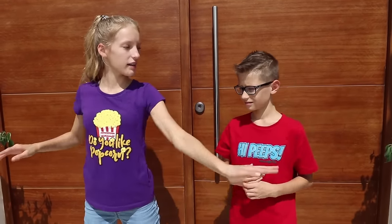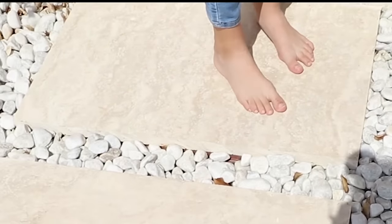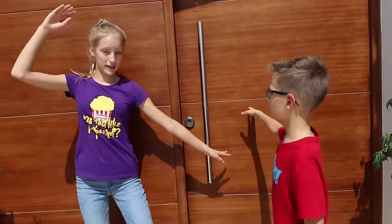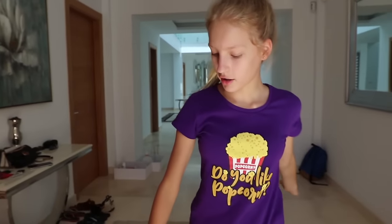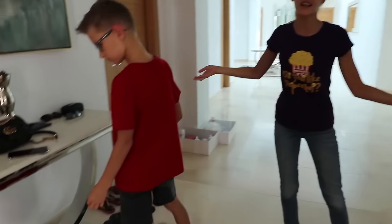This is the entrance of our house. We got two plants, some white pebbles, and these steps here, and then we got a brown door. So let's go inside. At the very entrance, we got a carpet. Yes, for our feet. And we got more shoes, because in a year we get more shoes, don't we? Yeah, we got more shoes.